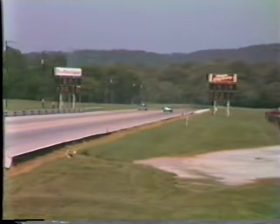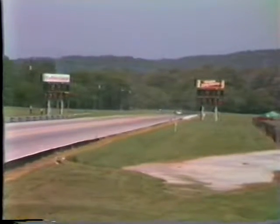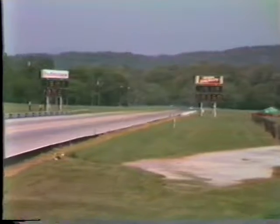And Chevelle on the left-hand lane first with the 13.91 and a 33.21. Right-hand lane at 14.19 and 97.50.